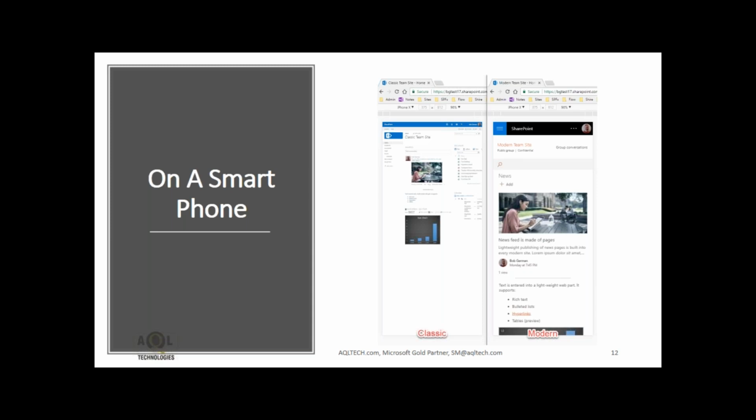In the past, AQL had implemented responsiveness in SharePoint Classic pages to make them mobile friendly. But now that's not the case anymore. Everything out of the box is mobile friendly and responsive. Modern sites are built with mobile usage in mind. You can browse the sites from tablets, cell phones, or anywhere. So now you don't even have to use mobile apps. Actually, if you're using these mobile pages, you can just access the sites right from the browser itself.